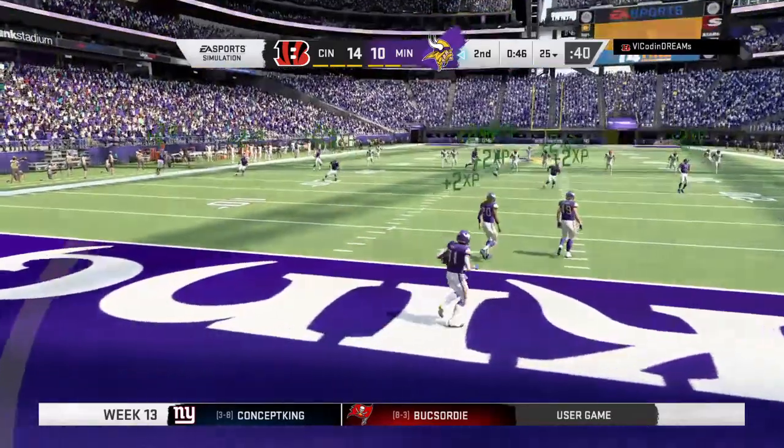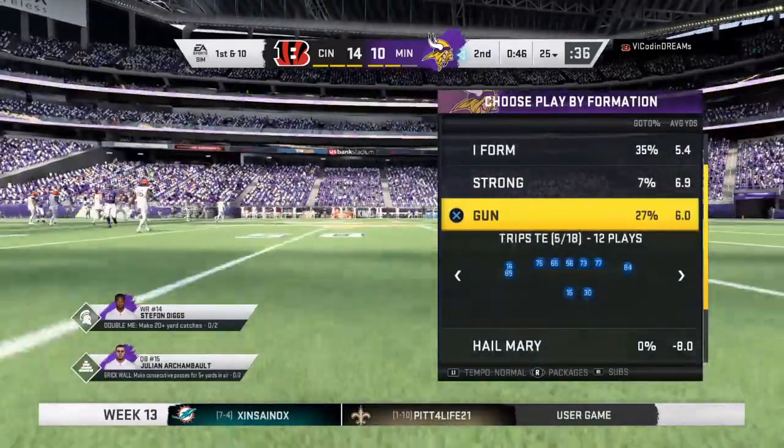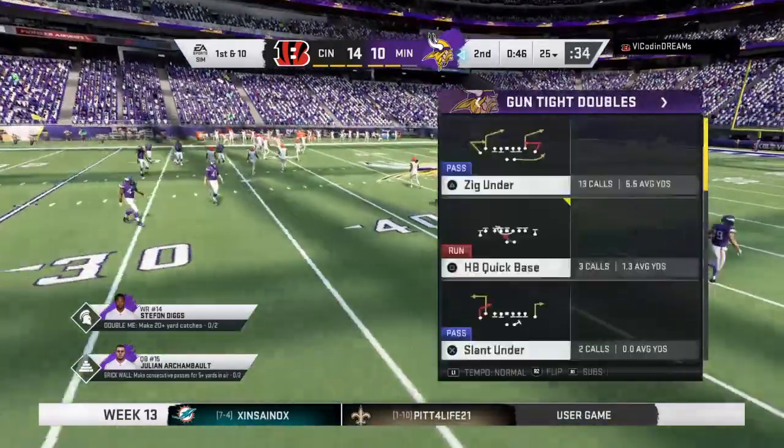And a fair catch signaled for and taken successfully. First down and 10 at their own 25-yard line.